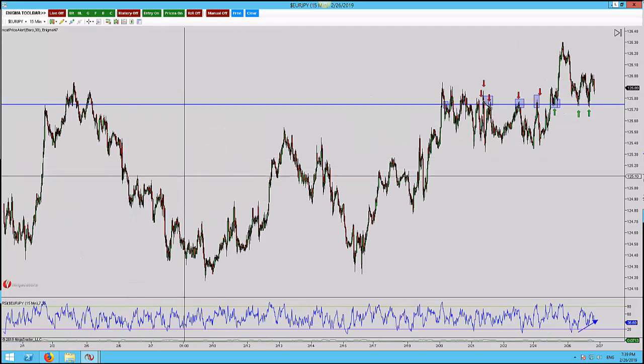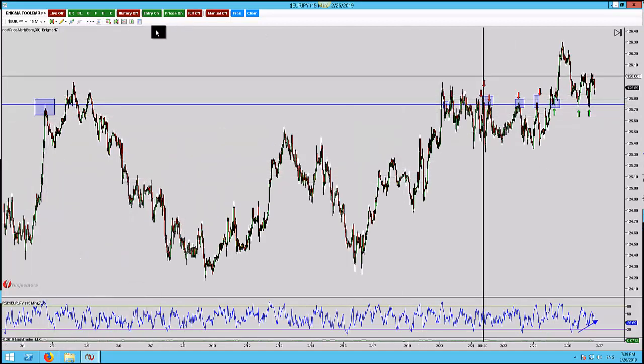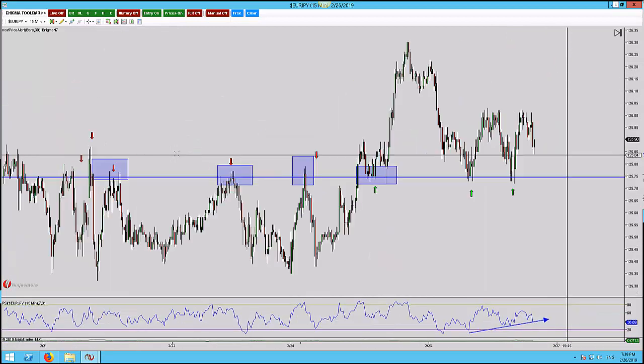I didn't actually check any further left. Yeah, there's another key area right there. So a very nice area here where we could see that reaction.